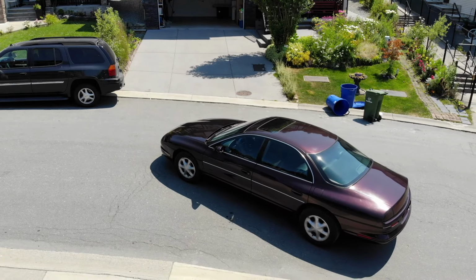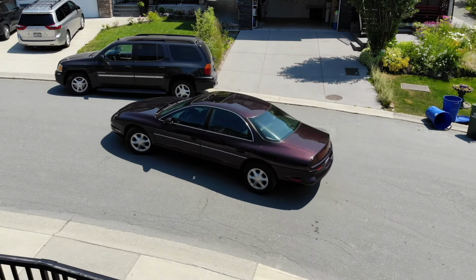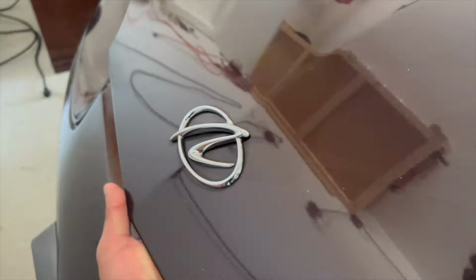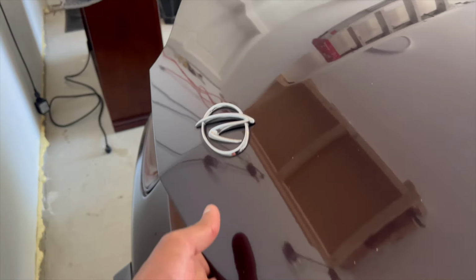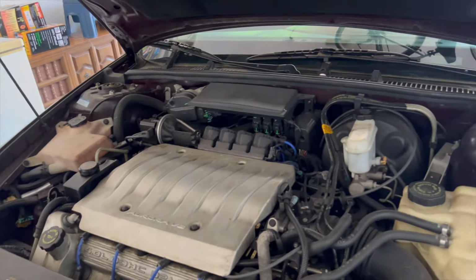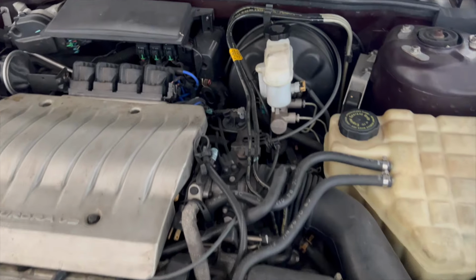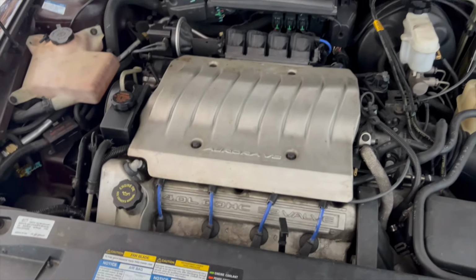The first reason why you should not buy an Oldsmobile Aurora is because it's very inefficient. This should not come as a surprise because this is a V8 and it requires premium gas. The gas tank size is 20 gallons, so you're looking at over $100 Canadian to fill this thing up. If you do a lot of highway driving, you can get over 650 kilometers to the tank, but if you're driving in the city, you'll be lucky to get 500 to the tank.